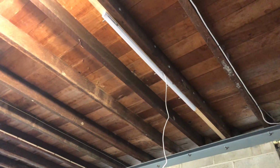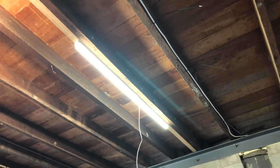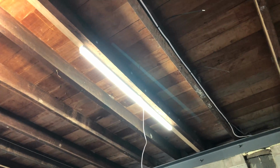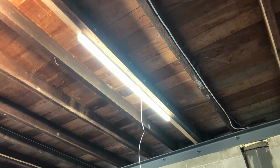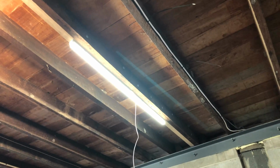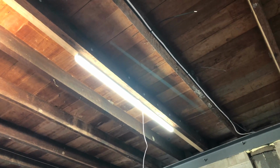So if I just switch this on, I've just hooked it up temporarily for now. That's what it's going to look like. And there's going to be 8 of these. Not as powerful as I was hoping, but I'm hoping that once I put 8 of them in, they'll all work together. What I might need to do is just get a couple more to add to the lot. But for now, that might just be it.